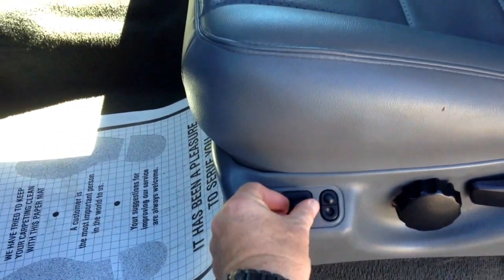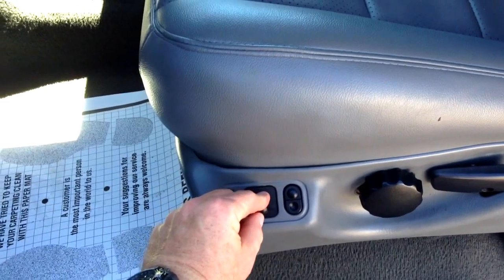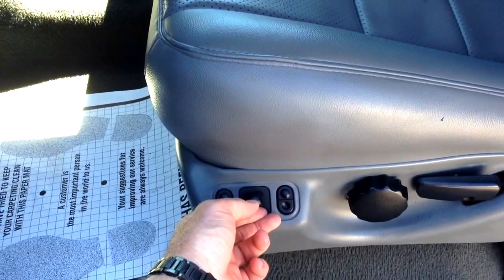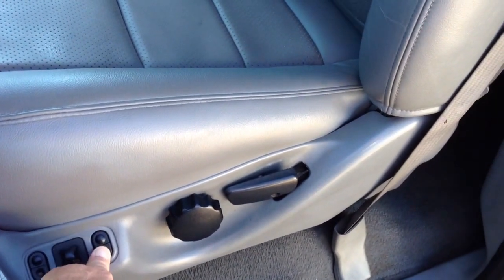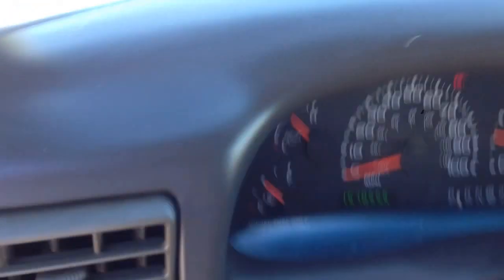All right, let's see. Looks like we did an insert on this seat. There probably was a tear in this seat, so that's a brand new piece right here. Seat forward, seat back, full seat down, full seat up, front seat cushion up, front seat cushion down, rear seat cushion up, rear seat cushion down. That all works fine. We got tilt wheel. Let's see if that tilts, and it does. That's fine.